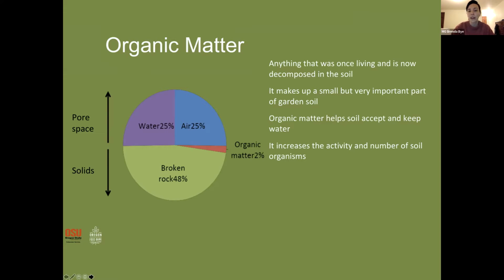Also, when we increase organic matter, we're also increasing the number of organisms in our soil, which also helps loosen up that clay soil. And in your garden, it helps bring nutrients to your roots to have more organisms in the soil, and to be breaking down that decomposing matter gives your plants something good to eat. Next slide.